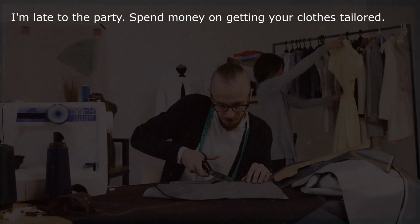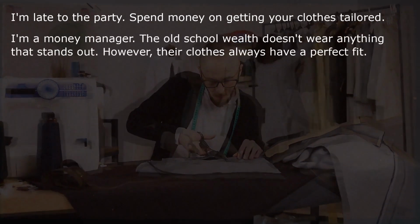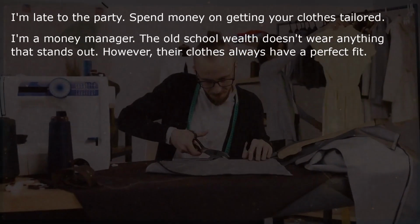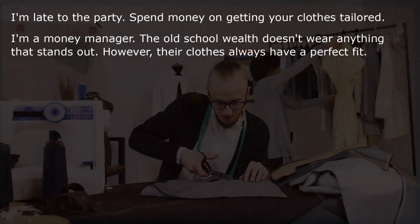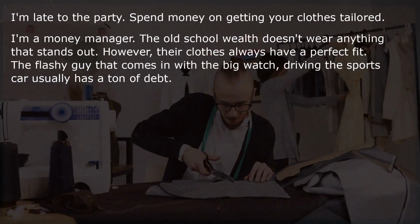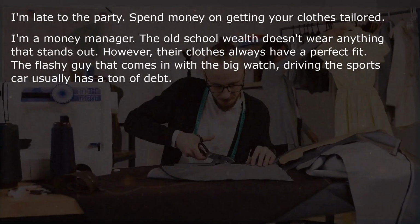Spend money on getting your clothes tailored. I'm a money manager. The old school wealth doesn't wear anything that stands out. However, their clothes always have a perfect fit. The flashy guy that comes in with a big watch, driving the sports car, usually has a ton of debt.